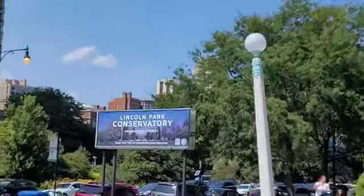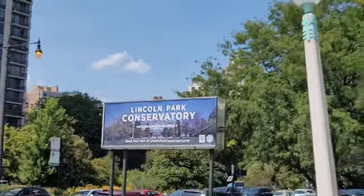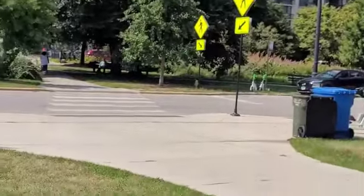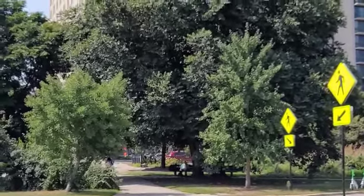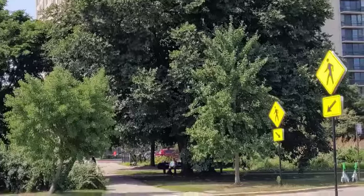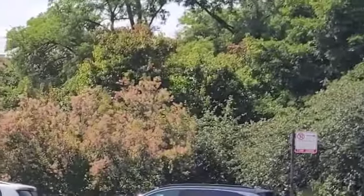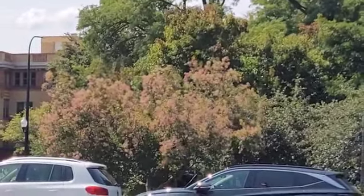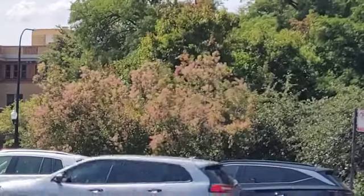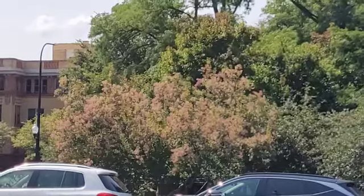So here you see the Lincoln Park Conservatory. And this is zebra crossing. After you cross the zebra, on either side you find these ginkgo biloba trees. On the other side you have the flowering smoke bush, Cotinus, which is from the mango family. The beauty of this bush lies in the colorful filaments. Filaments are colored purplish pink.